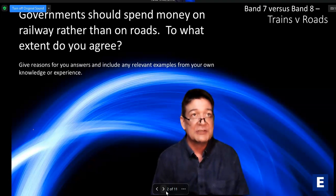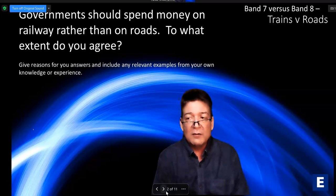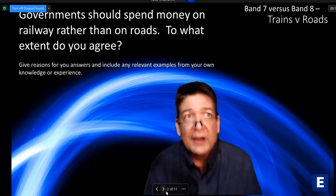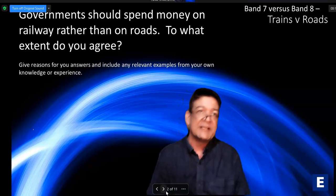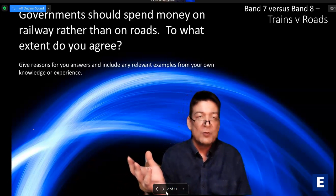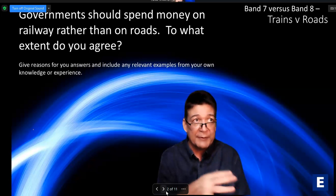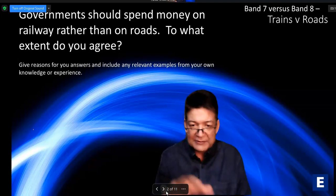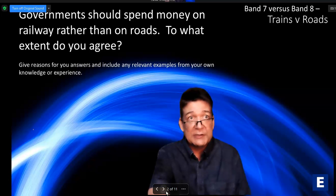All right, so the question is, as you can see it on the screen, government should spend more money on railways rather than roads. To what extent do you agree? I put the second part in. Now, this is a rewording of an actual IELTS question, which states, some people think that government should spend more money on railways, whereas others think that roads are the better way. Discuss both views and give your own opinion. Now, this is that same topic converted rather ham-handedly into a to what extent do you agree or disagree question. So it's kind of a flawed question to begin with, but topic-wise it's fine, and it's not too flawed. All right, and so that's why we call it trains versus roads.